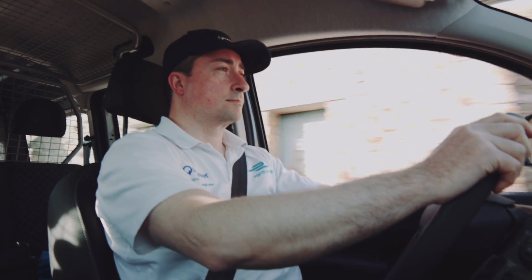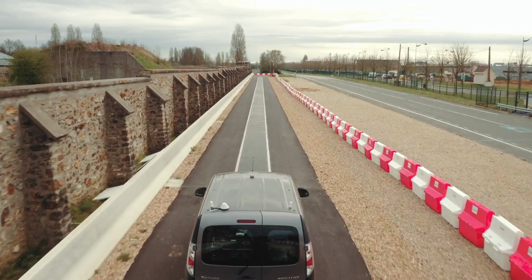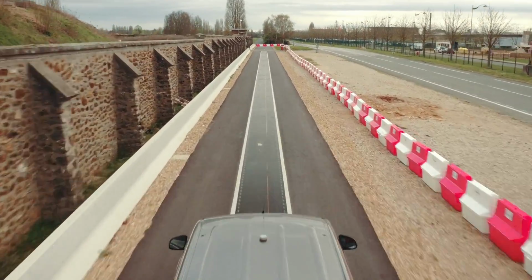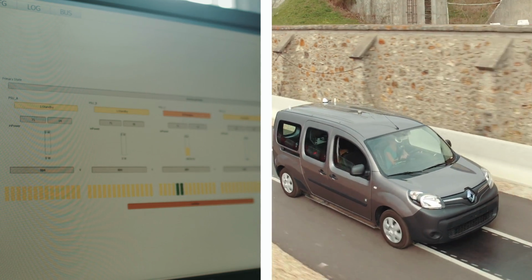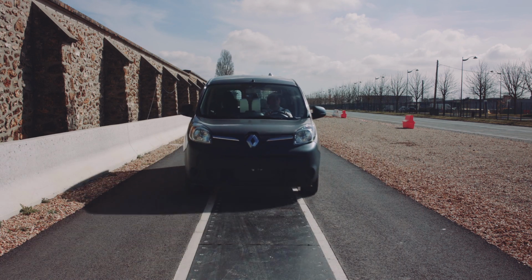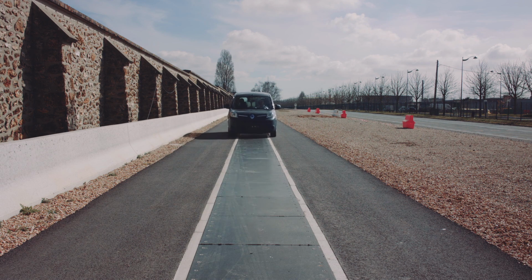The initial testing of the system was with 1 vehicle, but when that worked so well, we weren't satisfied. So we've now had 2 vehicles charging simultaneously on the track. Well, the results of the testing have been really excellent, and we've demonstrated the ability to power the vehicle at 20 kilowatts while it's moving at speeds in excess of 100 kilometers an hour. It doesn't matter if the car is going forwards or even in reverse, you're still able to get power.